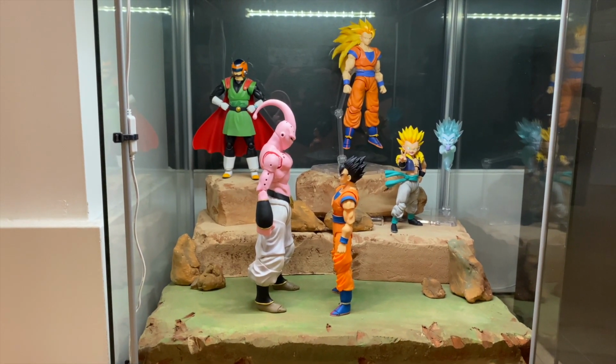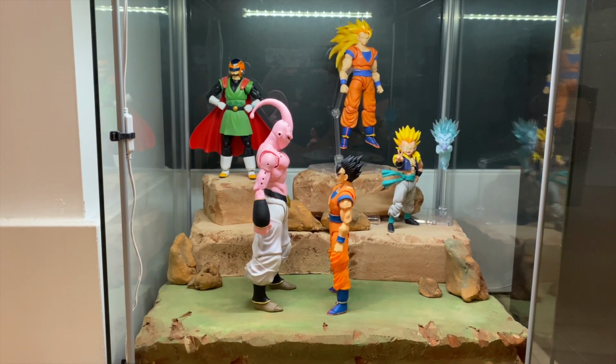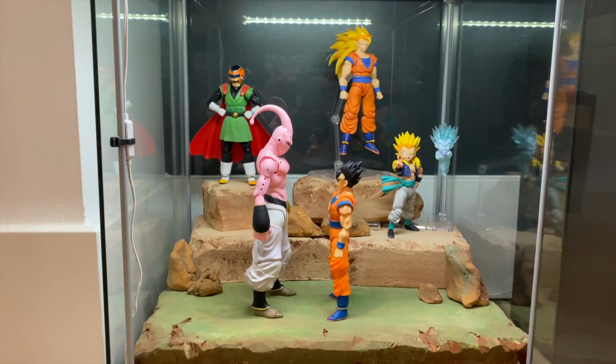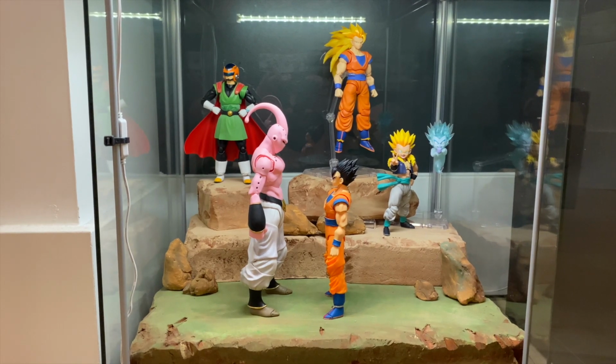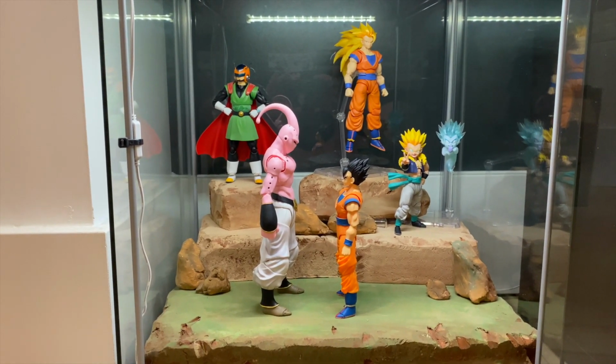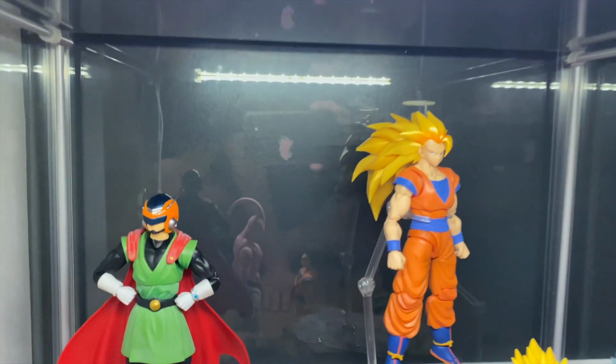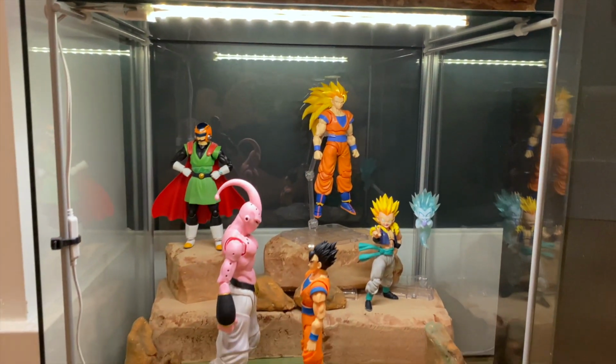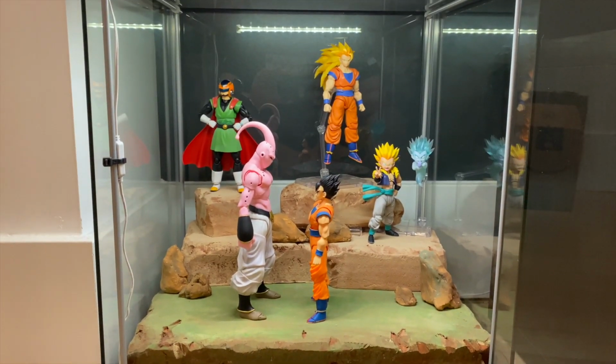Alright guys, last but certainly not least in the Dragon Ball Z display lineup, that is of course the Buu Saga. Everything is identical, going back to the very first collection video I did, except for one distinct difference. And that is that I finally picked up Super Saiyan 3 Goku. I caught him on a restock from, I believe, Hobby Genkai. So I was very happy to be able to get him.